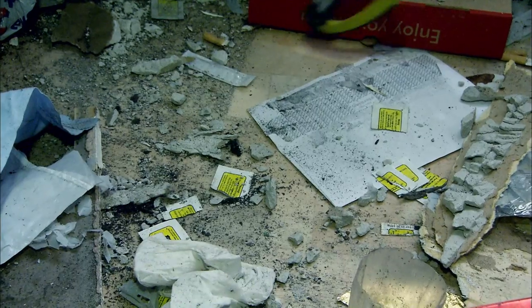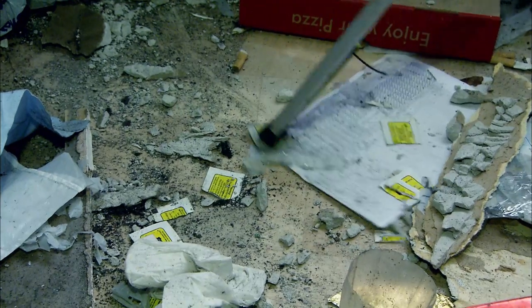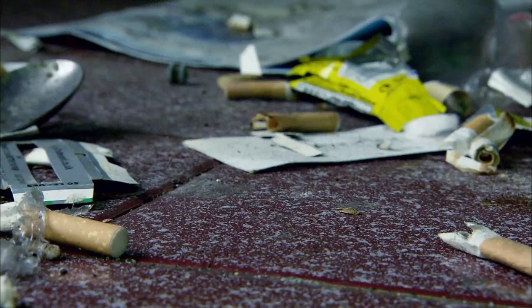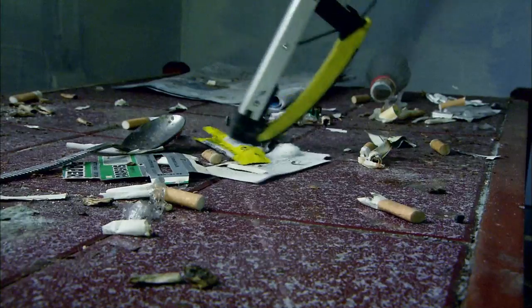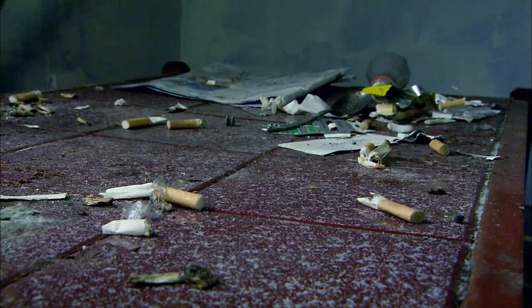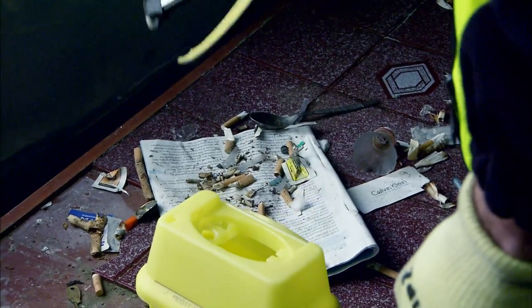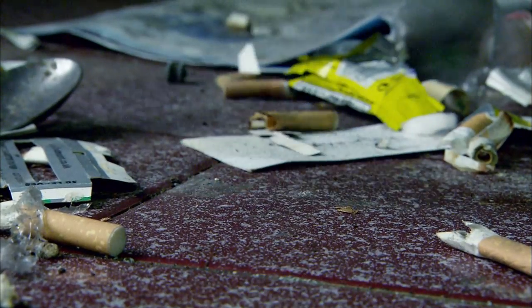James has found some other drug paraphernalia. These are the citrus packets. These are all issued to drug users. Citric acid packs are issued to heroin users to help dissolve heroin for injection. Without it, they use acids like lemon juice, which gets infected. It can cause heart problems and blindness.